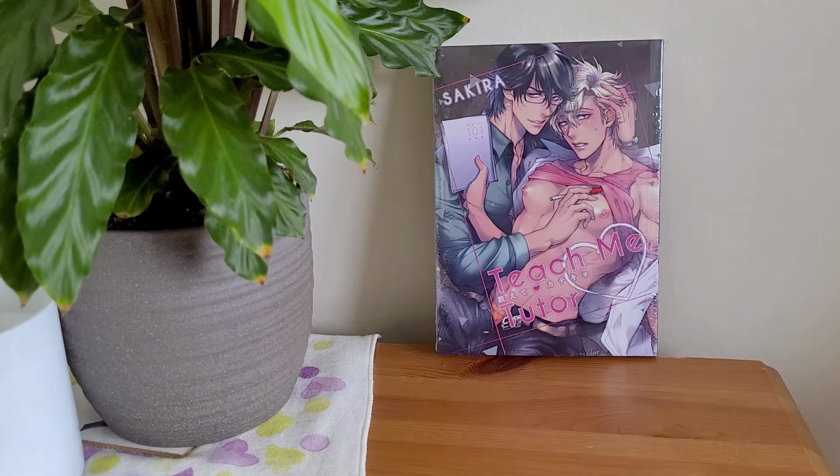I'm so pleased. So yeah, will I actually open this and read it straight away though? No, probably not. It'll still be in its plastic for quite a while. I like Sakira's work, but I'm not overly, oh, I must read it right away. So Teach Me Tutor is good to have in the collection. I feel good, it's the completionist in me, and the newer releases from June Manga I now have in my collection.